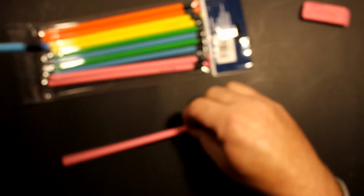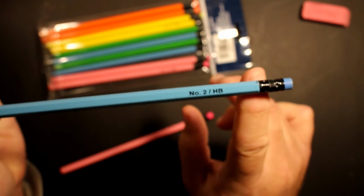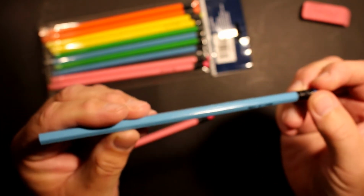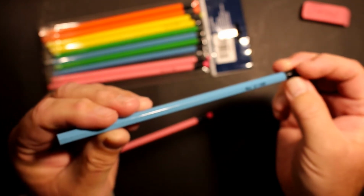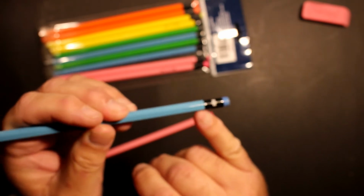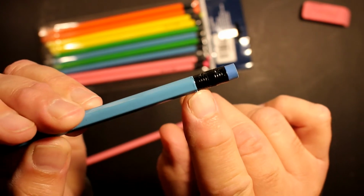So here's another one in blue, and it has a matching blue eraser. The only thing printed on the pencil is #2 HB, no other embossing or imprint on it. Paint job looks okay. I wouldn't say it's great, but it's covered and it's fairly smooth. There's a little bit of paint where they stuck the ferrule on at the end of the pencil. You could see where it sort of pushed the paint down around the edge there.